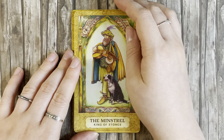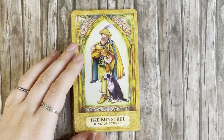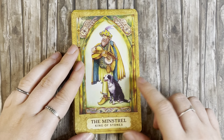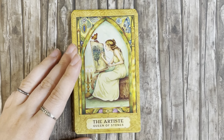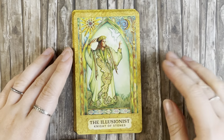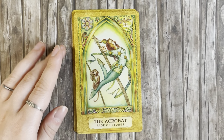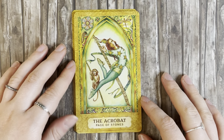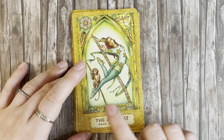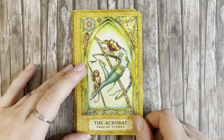Alright, so we are at the Court cards, and the Court cards have also been completely renamed. We do still get the original underneath, though, to help us out. So we've got the Minstrel, which is the King of Stones. The Artiste is the Queen of Stones. The Illusionist is the Knight of Stones. The Acrobat is the Page of Stones. Now, the Court cards I can get on board with, because it's more like they're keywords almost, or key archetypes for these Court cards. And they're beautiful.